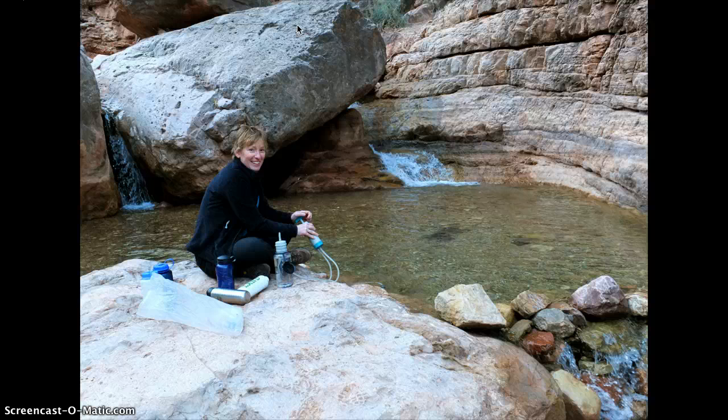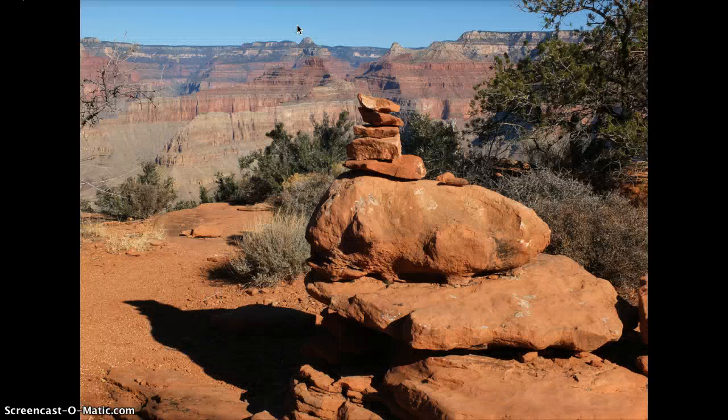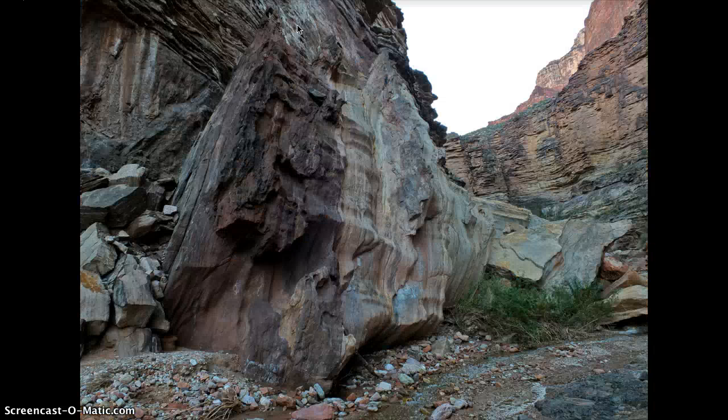To have safe drinking water, we used a purifying water filter, pumping water from the streams. Cairns are markers made by the trail crew to show hikers where a trail goes. They're simply made of stones piled atop one another. In some places, the trail would be hard to find without these guides.